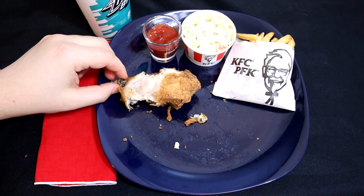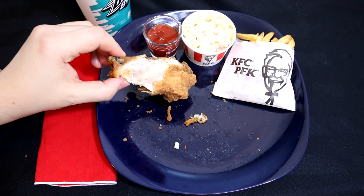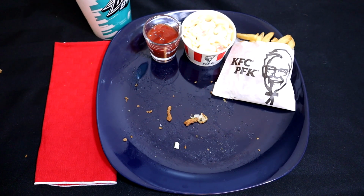Wow. Oh my god. That is a greasy piece of chicken. Should have put my goggles on before I took a bite into that one. Just dripping everywhere. Not complaining though.